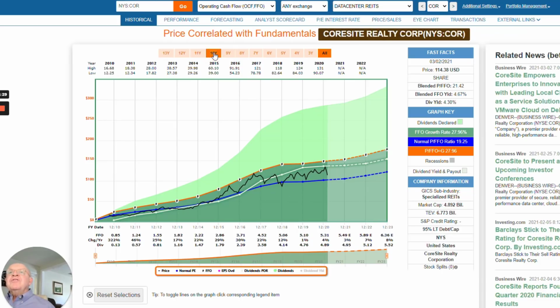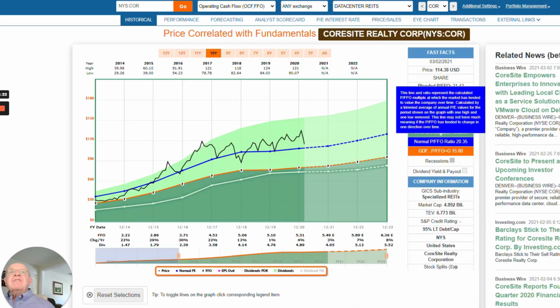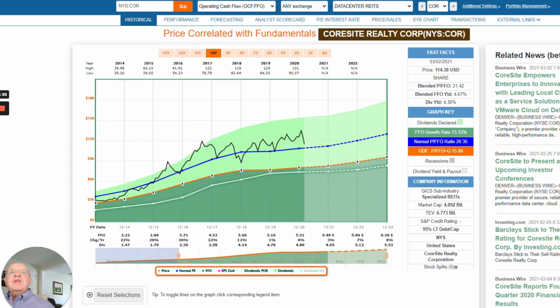So if I shorten this to 10 years and get rid of those anomalous numbers, now I've got FFO growth of 13%, which is pretty realistic. And now I'm using a price to FFO of 15 as my fair value measurement. Back in 2014, the company was attractive at that rate.